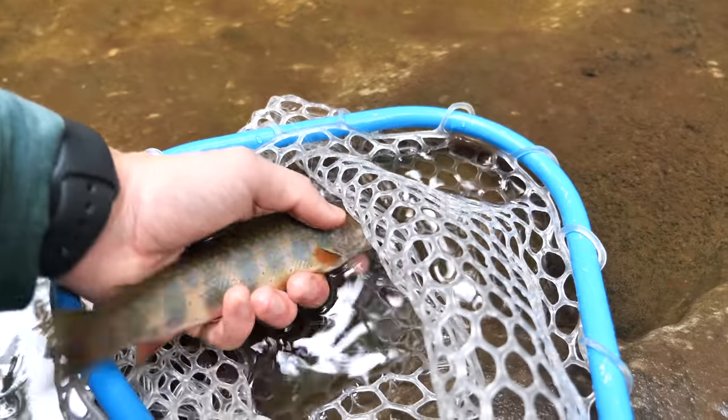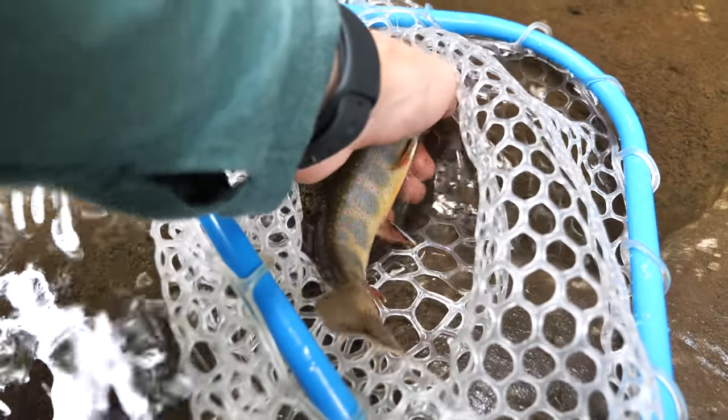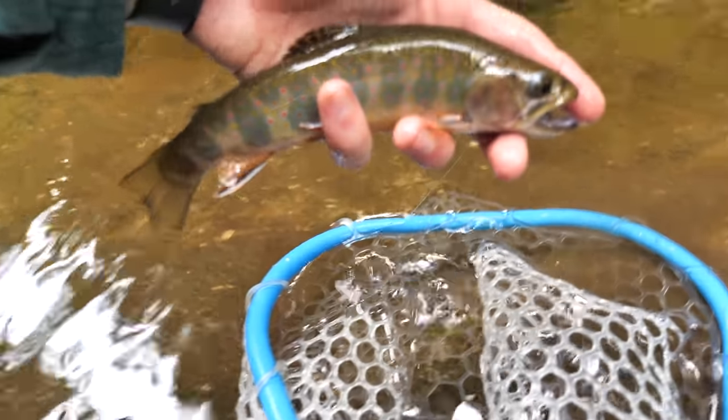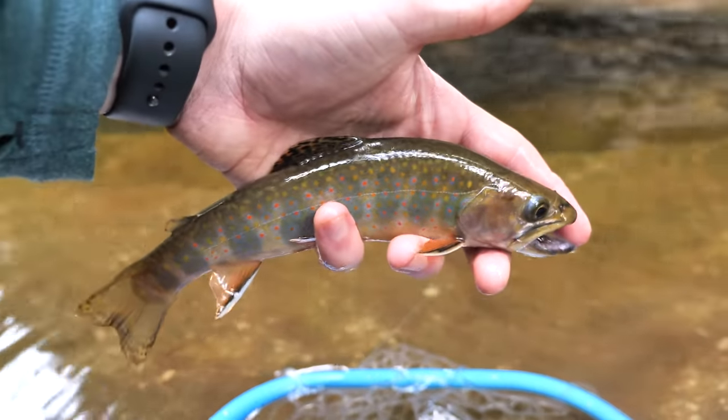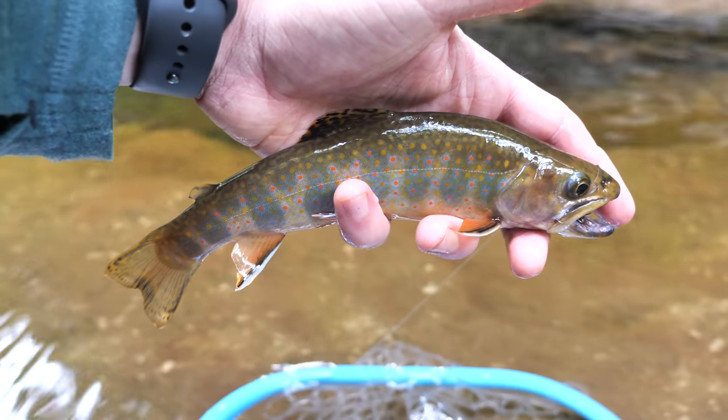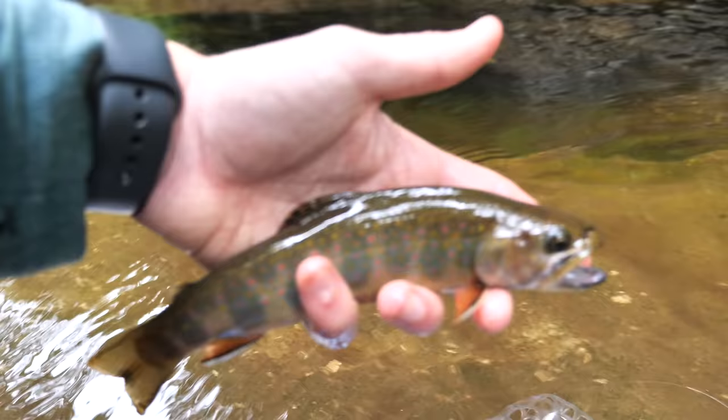Well, guys, the first brook trout after lunch in this hole. Dandy fish. Pretty fish too. I mean, look at the colors on that one. That's such an amazing looking brook trout. I'm going to go ahead and unhook him and let him go.